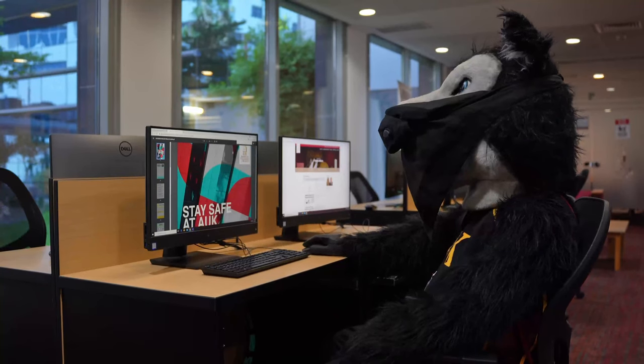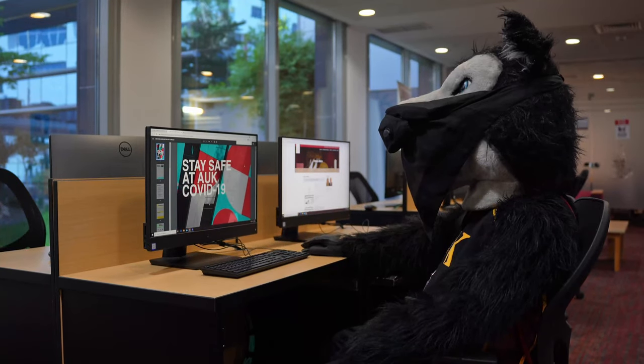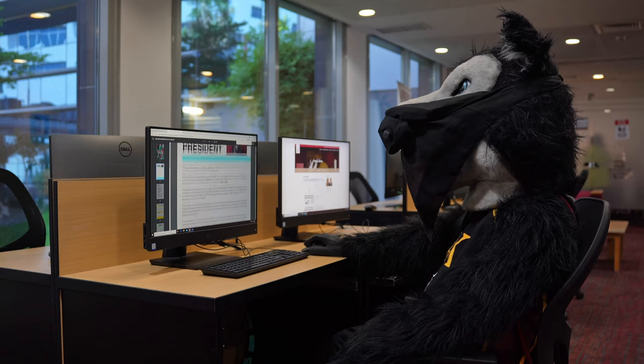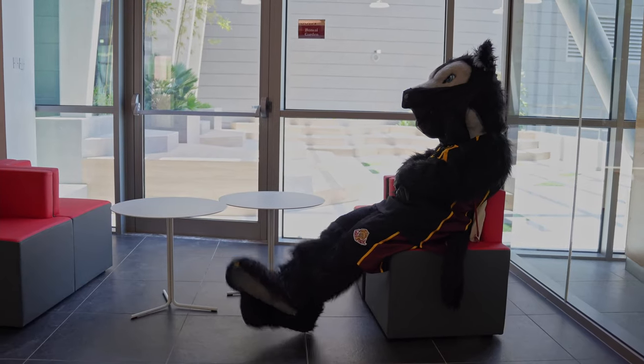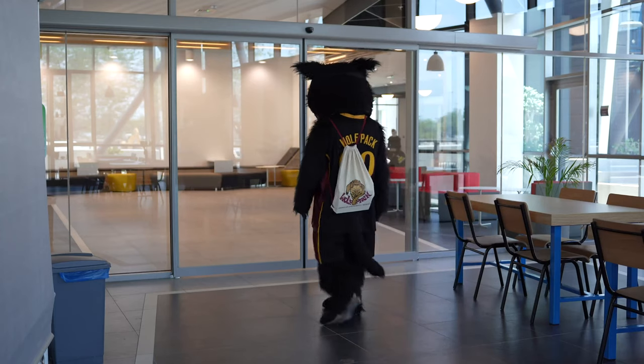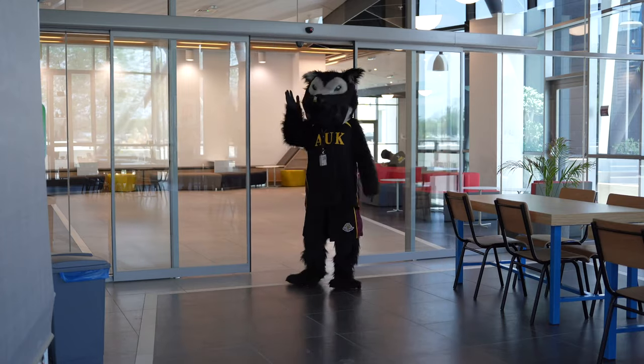Finally, we have compiled all of these safety measures in one manual that is downloadable through the AUK website. Please take the time to read through it. And as we wait for the AUK campus to come back to life, we continue to work around the clock to make sure your return to campus is a safe and smooth experience.